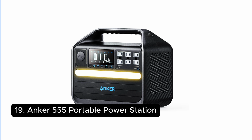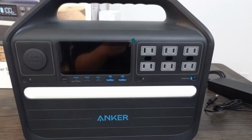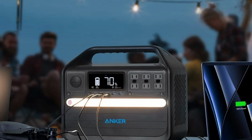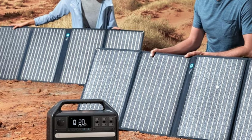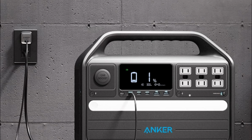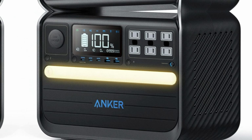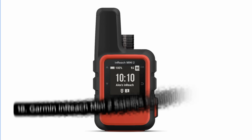Number 19. Anchor 555, Portable Power Station. Serious off-grid capacity in a portable shell. The Anchor 555 1024 watt-hours powers fridges, CPAPs, laptops, radios, and lights with multiple AC and DC outputs, pure sine wave stability, and a clear status screen. Recharge from wall, car, or compatible solar panels. LiFePO4 cells offer long cycle life and enhanced safety. It's a good gadget because it bridges short outages and multi-day camps, keeping comms, cold storage, and critical devices online when the grid can't.